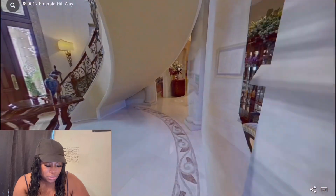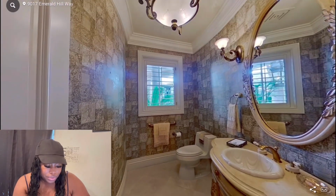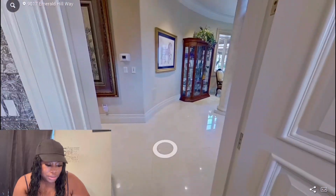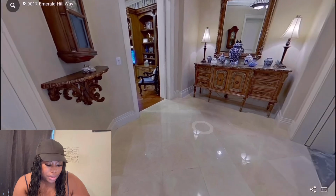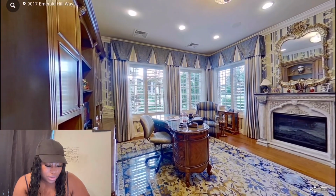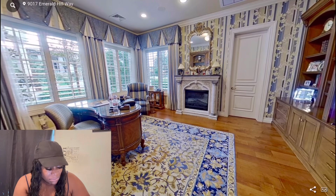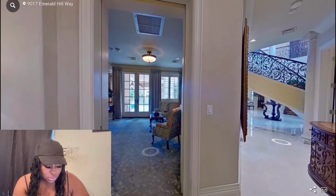Now we're going this way. Here goes the bathroom. I love this color. I love the stuff that they have on the walls. I would not change it. Here goes the door. We have no way of knowing what is in that. Okay, this right here is the office. I love that it has the fireplace in there. It was really big, so I like that.